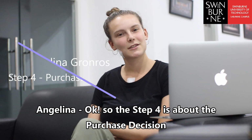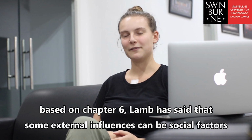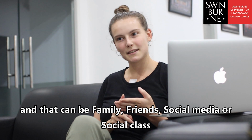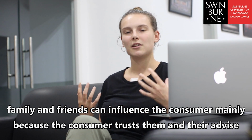Okay, so step 4 is about the purchase decision. Based on chapter 6, Lab has said that some external influences can be social factors, and that can be family, friends, social media, or social class. Family and friends can influence the consumer mainly because the consumer trusts them and their advice.